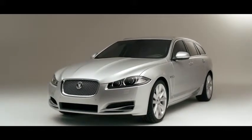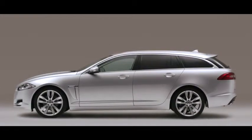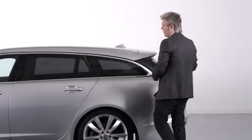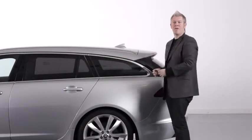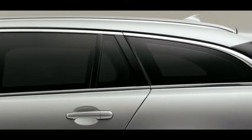Now, the estate car has, by necessity, a fairly high roofline, but because of the rising waistline, it still gives the impression of this lovely tapering side window graphic, so the car still looks low and lean. And the fact that this graphic tapers down beautifully gives us a unique signature element for the XF Sportbrake. You've got this lovely drawn chrome loop that gives the car real length and elegance.